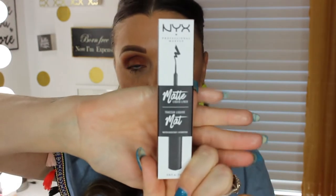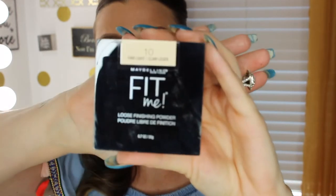We have the NYX Matte Liquid Liner. A lot of people rave about this and use it, so figured I'd try it out. This is supposed to be an amazing new drugstore powder. It is the Maybelline Fit Me Loose Powder. I got it in the shade 10, which is fair light. I will say go down a shade because it is pretty pigmented in color.